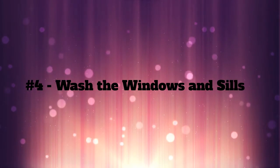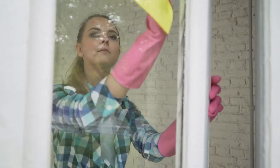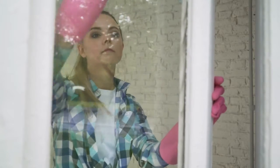Fourth, since we're already talking about light, let's talk about those windows. You've got to dust the windowsill, dust behind it, give the window a quick wash, get rid of those little water spots. Let the light shine in. It will totally improve the whole view of the room.